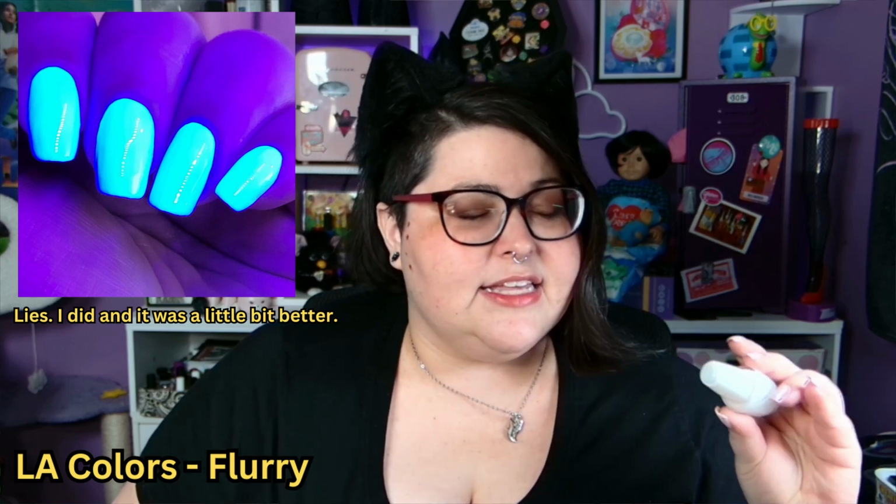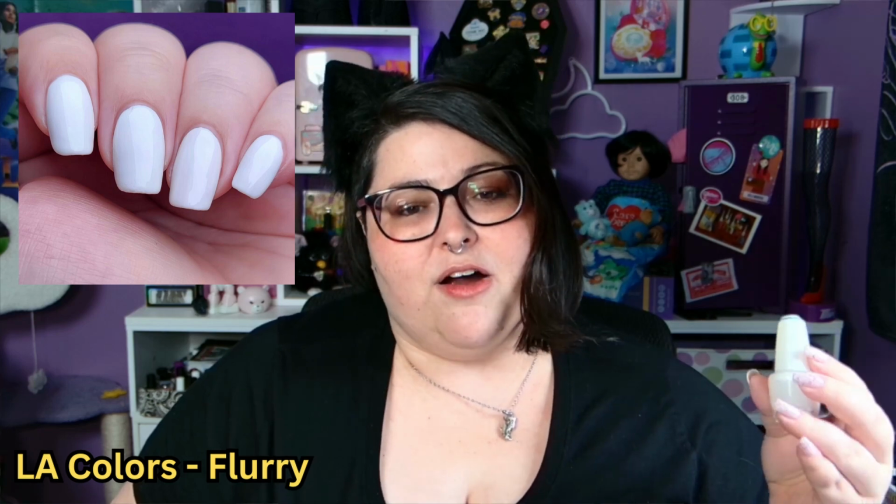So the reason that this is so low in the list is because, like I said, it is gloopy, it is thick. Also, the brush is an LA Colors brush. They are very, very fat and very, very flat, which is not the best combination when it comes to brushes. I don't hate it too much, but all the other brushes in this list work better. But what I will say about this is that it works absolutely fine for nail art, and it is the only white cream nail polish that I know of that is blacklight reactive.